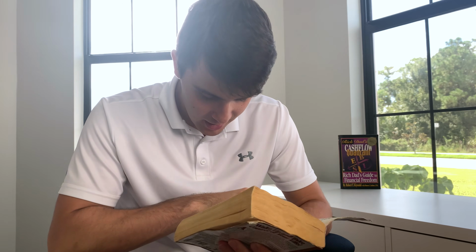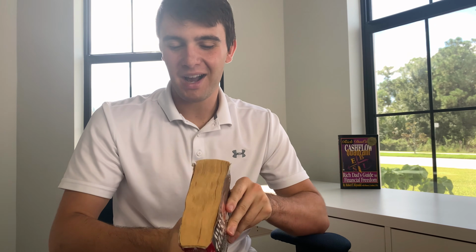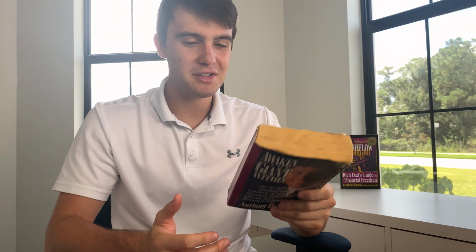This one is Awaken the Giant Within. This is actually a really old copy. This book's definitely older than me. It's from 1991. This is my dad's copy too. Stole it from him. I read this book maybe 2 to 3 times a year. It's honestly a really good one. I've got my own copy too, but I wanted to share the OG version from 1991 with you. So I thought it was a pretty good one.